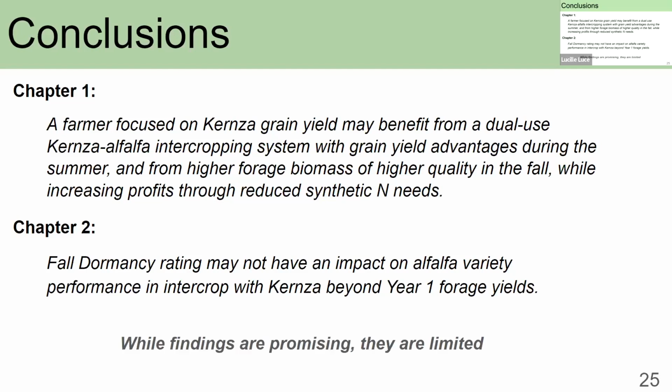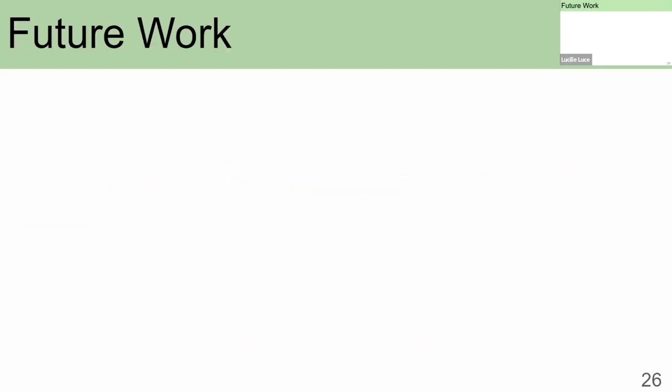Despite these initially promising findings, we recognize that the study was limited. We only have 2 years of data, only 4 locations, and only 3 alfalfa varieties with only 3 fall dormancy ratings. There's plenty of work this study and future studies could continue to do to overcome these limitations to better improve our understanding of the dual-use Kernza alfalfa system.